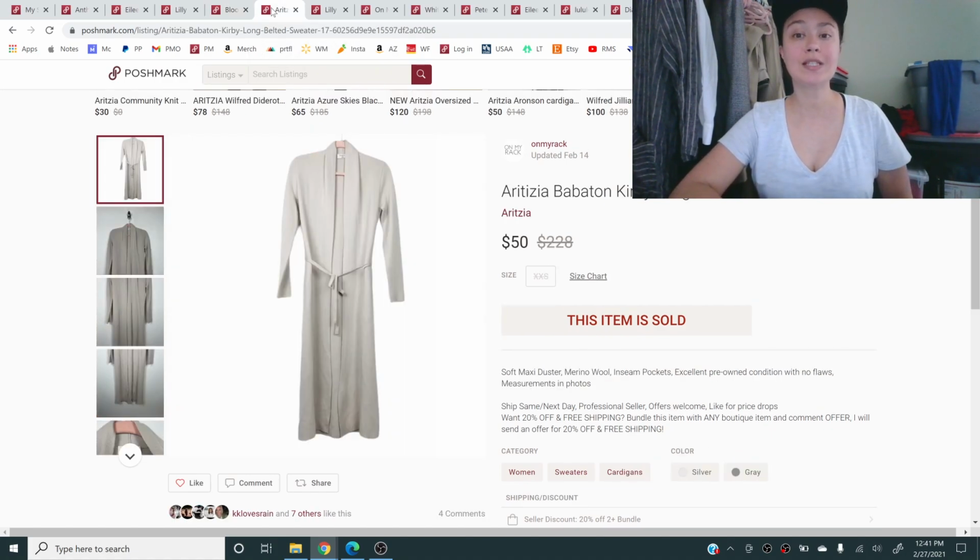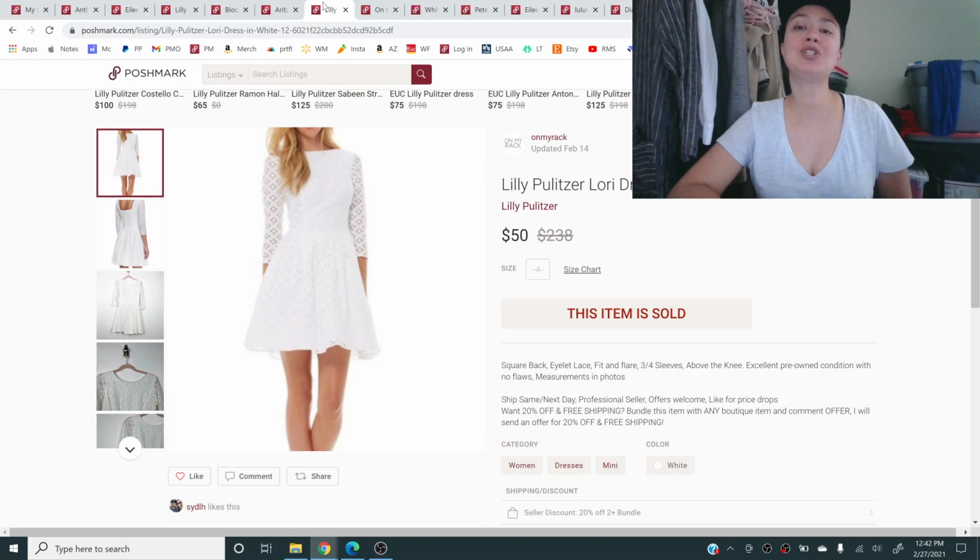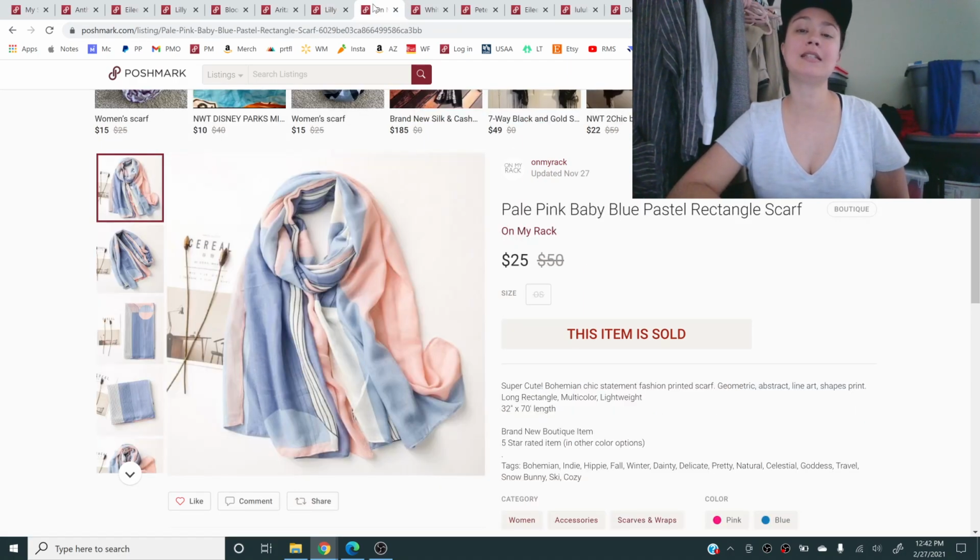Next up is this Aritzia Babaton Kirby long belted sweater. It was super soft, really pretty. I had to do a little photo editing just to be able to get that maxi length to show up right. It was a combination of Photoroom and the Over app, but I was able to do it and it was worth it. I had this listed for $100 and it sold on a 50% offer for $50. Lily Pulitzer Lori dress in white. This sold for $50. This is a boutique item.